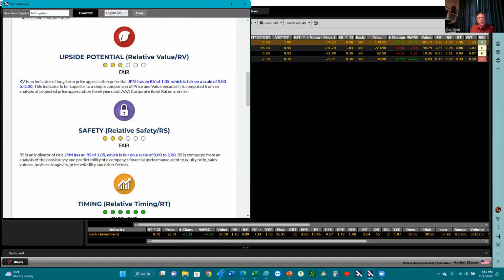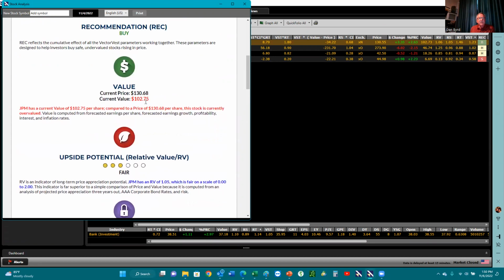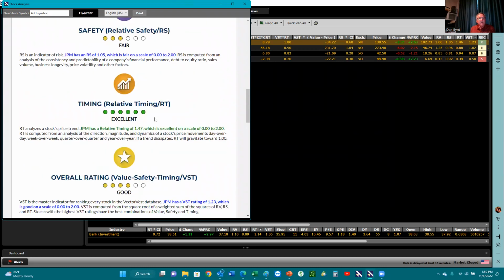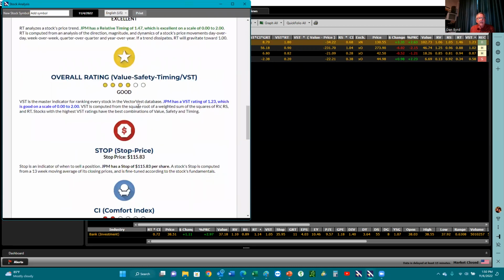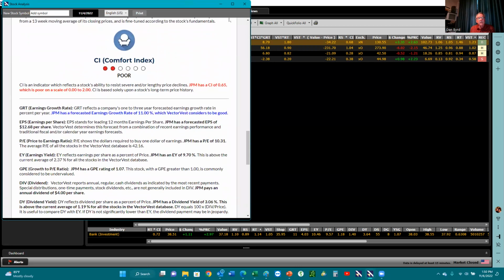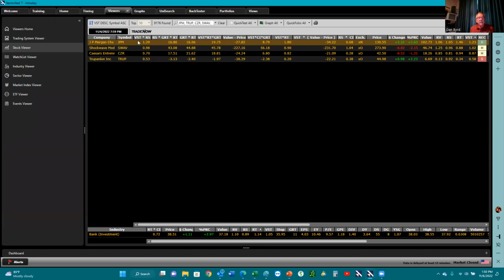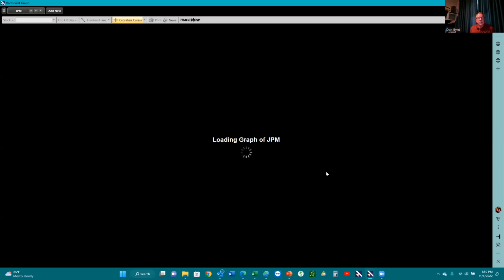Relative value is fair because of this up here. Relative safety is fair. It's got a 1, it's above 1, but this gives you a sense for over the long term, does it stay trending higher or lower? And then the timing, the momentum right now is excellent. So 1.47 is very good. Actually, an excellent rating. Overall rating is just a good rating. So this will give you a sense for what it looks like. And then you can go to the chart, look at the chart itself.